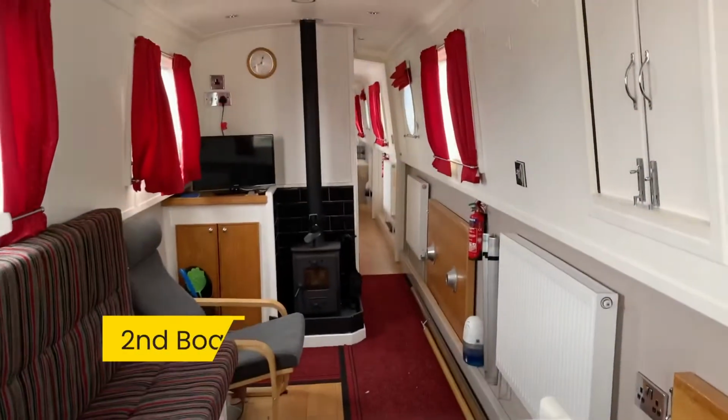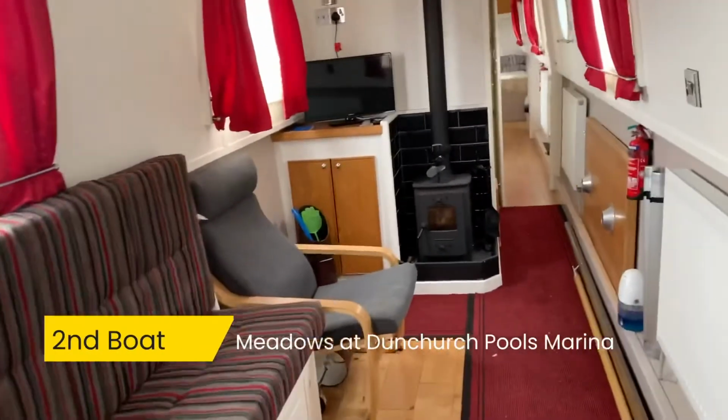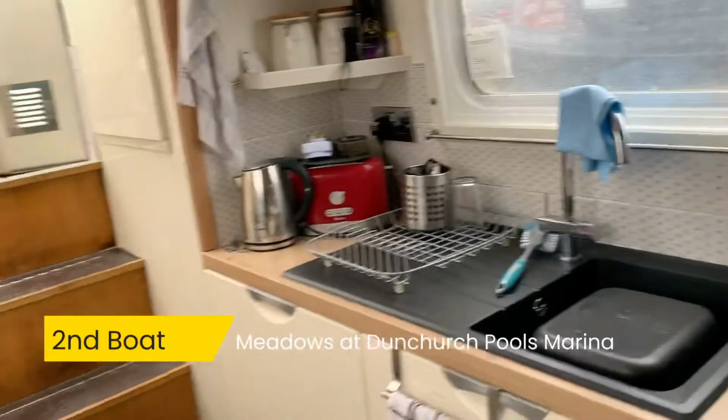Here we are, just arrived at Dunchurch Pools to see Meadows for the second time. Don't think this one's going to work out, but they might have some thoughts on it. But yeah, nice boat still. Let's go and have a look and see if we can work the magic. Okay, this is Meadows, my favourite. I do like Meadows. This is how to present a boat. I've got to be honest.